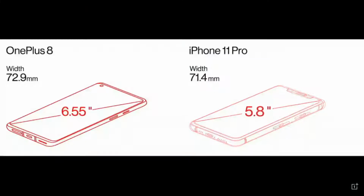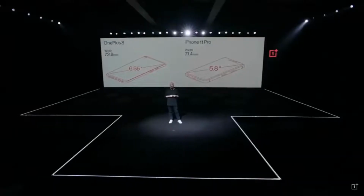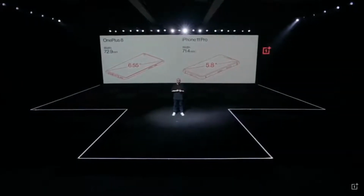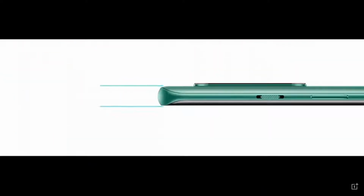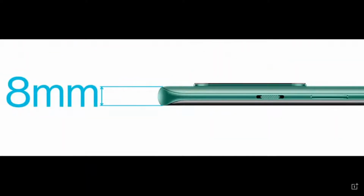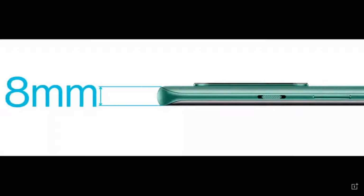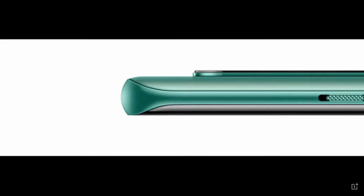And the iPhone 11 Pro, which has a 5.8-inch display and is widely considered to be a compact phone, is almost the same width of the OnePlus 8. But let me remind you that the OnePlus 8 has a much larger screen for those Zoom calls. At the same time, we've also shaved the thickness down to a mere 8 millimeters. That's thinner than the iPhone 11, 11 Pro, and 11 Pro Max, almost as thin as a pencil. We also gave the OnePlus 8 shorter and tighter curves along the sides of the display compared to the OnePlus 7 Pro for a grip that's both more comfortable and more secure.